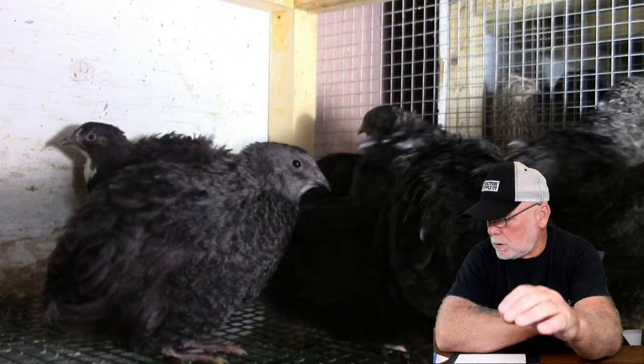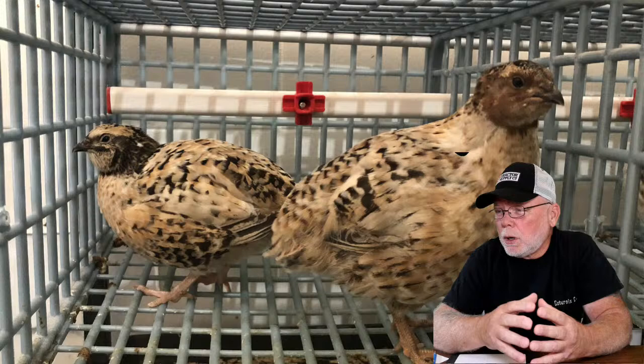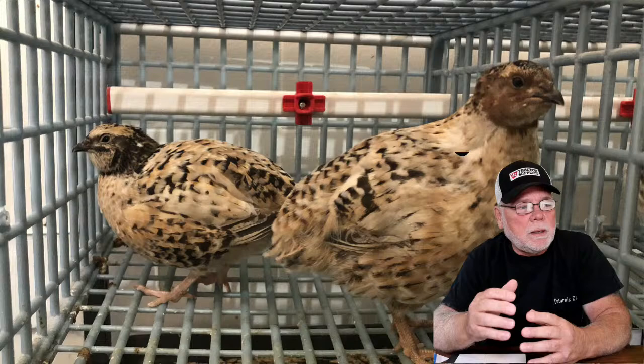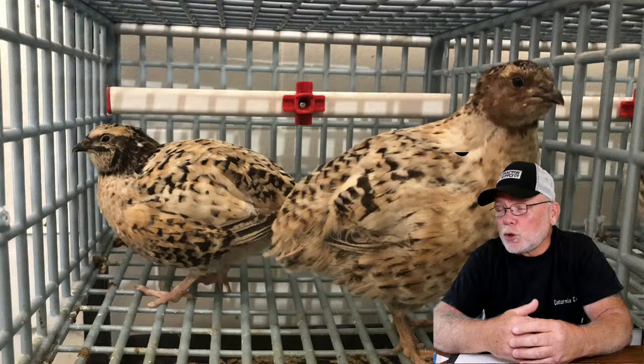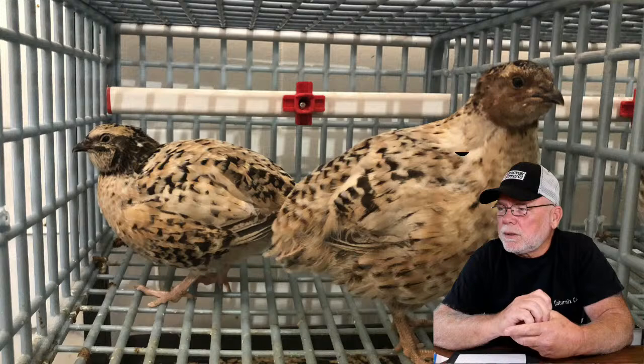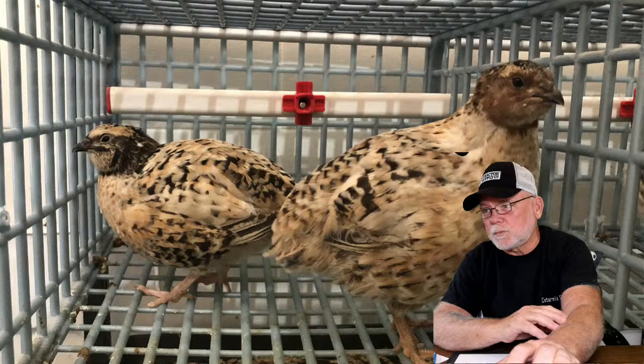But this is one of the projects I'm working on right now. It is a pansy line. I won't say clean up the line because it's not really cleaning up. I'm breeding for color that I prefer in my pansies. A lot of people like a pansy that's really dark, with a lot of black marking on the back. I'm the opposite. I like it a little bit lighter, something more like maybe an Italian look to it. But that's the way I like my pansies. And I have these guys paired up with just one hen and one rooster because they were the only two that exhibited that style of patterning that I liked.